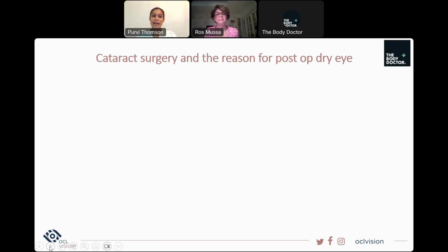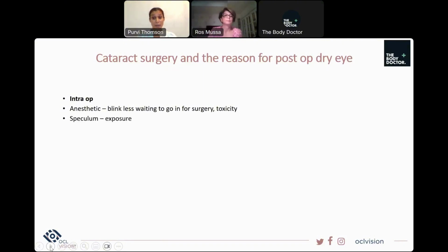Exactly. Now, some of the reasons why patients get post-operative dry eye is during the procedure itself. They're sitting, they've got anaesthetic in their eyes, and they're holding their eyes open like this. They don't have a need to blink because they can't feel anything. So they're sitting like this for 10-15 minutes until they get called in, and they haven't been blinking. Before they've even lain down onto that theatre bed, their eyes are completely dry. Then you've got the speculum that holds their eye open, so their eyes are exposed a lot. So when you've got exposure, you're going to get evaporation of the tear film.